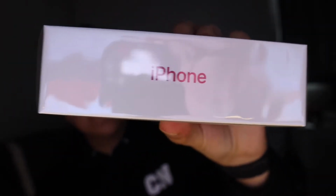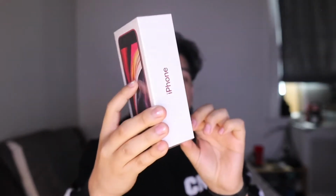But here, finally, this is it. This is the iPhone SE. I got this in 256 gigabytes in red, and I can't wait to do it. Oh shoot, I thought I was going to use this knife to open this up, but no, all you need is this. And by the way, the red one is a product red version, and that means that it's not going for AIDS research right now, but it's going for COVID-19 research.